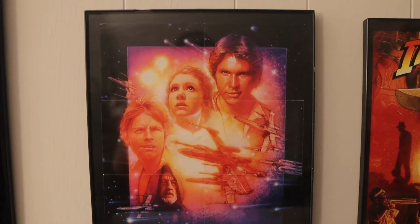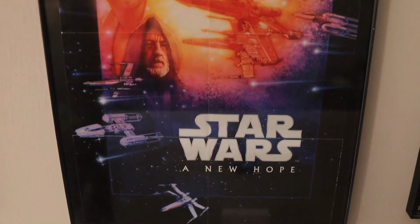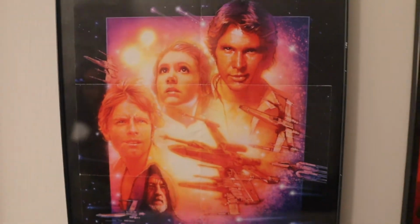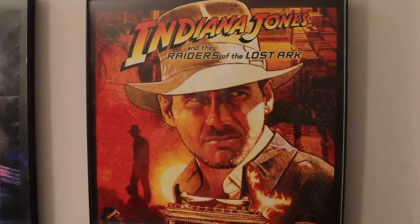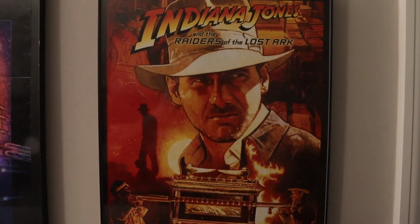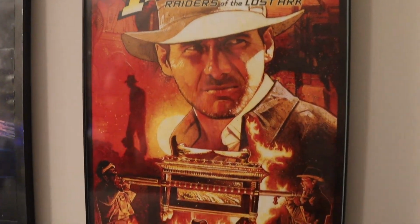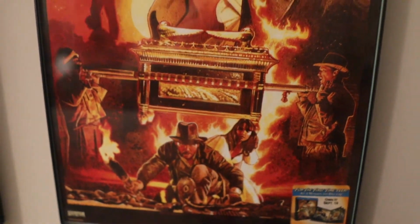This is the special edition artwork from 1997. It no longer says special edition here, but that's what this was designed for. Next to Star Wars, I have Raiders of the Lost Ark. I got to see this in the movies, not as a kid. I saw it first on HBO when I was a kid in the 80s, but I saw this in the theater when it was in IMAX for the Blu-ray promotion. And this was the poster that came with my movie ticket.